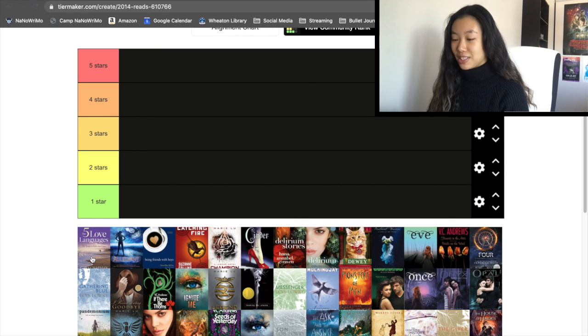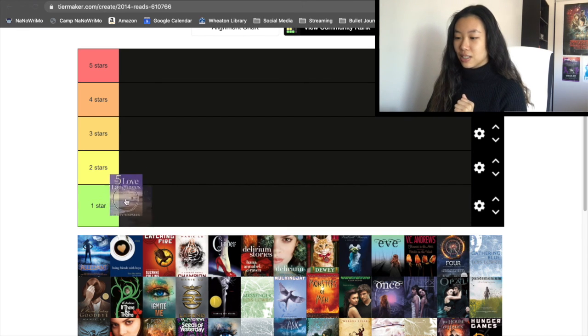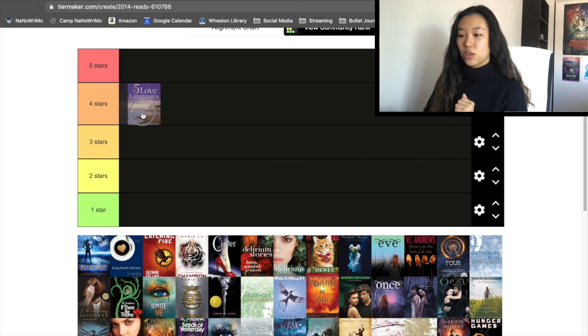5 Love Languages. Now, I read this because it was a youth group thing, and I really wanted to read it. It's a good book. I highly recommend it. I think this is the one for married couples though, so if you read it, I would highly recommend getting the ones for singles, unless you are in a long-term committed relationship with someone. I want to say I gave it 4 stars.